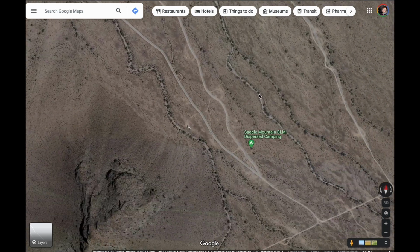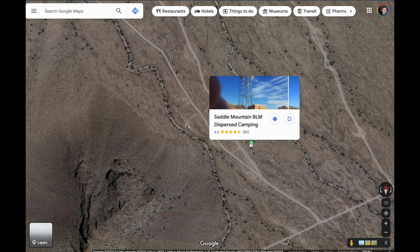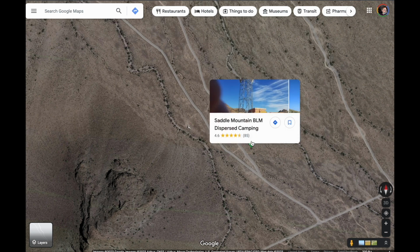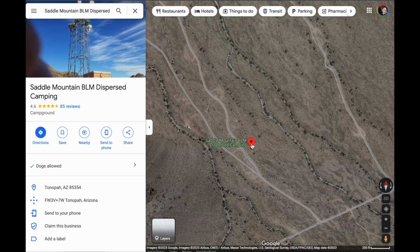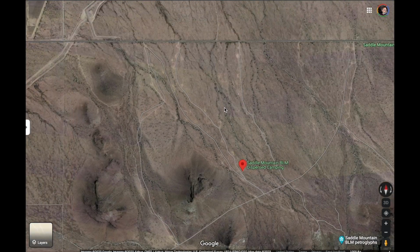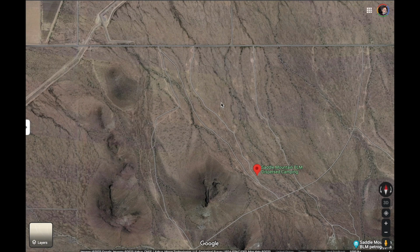If you want to get Google directions, just click on here. When you find Saddle Mountain BLM Dispersed Camp, just click on that and then hit directions, and your Google map will help you find it. That's another good way to do that. That's actually a very good way. But like I said, there are so many different ways to get back in here.